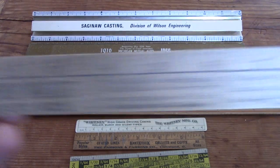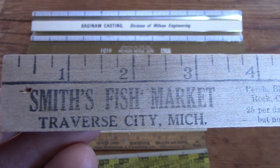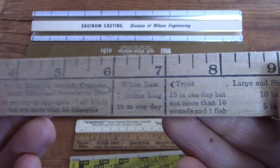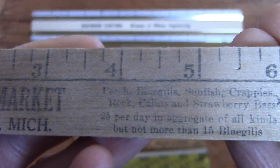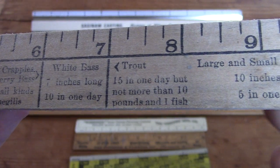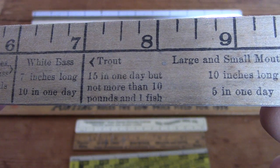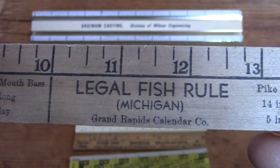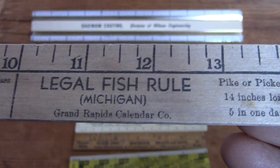So here's another one. This one's a fishing rule. It's from Smith's Fish Market in Traverse City. You can see it's kind of worn. It's kind of tough to see in here, but it has all the measurements for fish. So if you want, like a trout, 15 in one day, but not more than 10 pounds in one fish. Large and small mouth bass, legal fish rule, by the Grand Rapids Calendar Company.